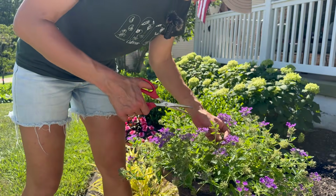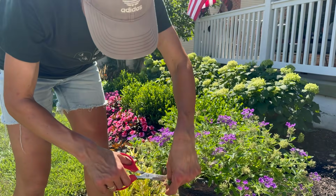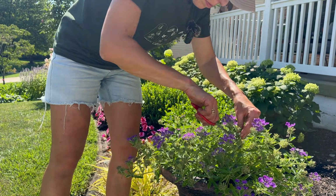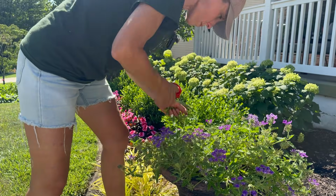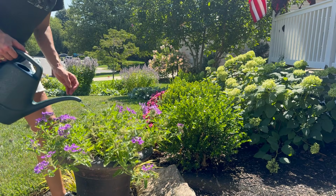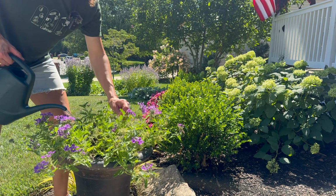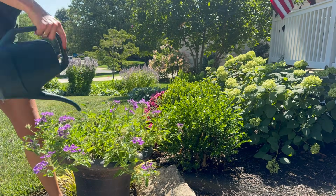Moving on to my front porch to this verbena, I'm going to deadhead it a little bit and give it some fertilizer and see if I can get another good flush of flowers from it for this next month. Another cool down camera break. I mixed up my Miracle Grow water soluble fertilizer. I deadheaded the verbena a little bit, and hopefully this will give it the boost it needs to start looking good again for the next few weeks.